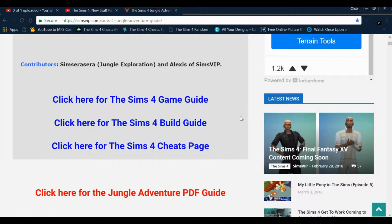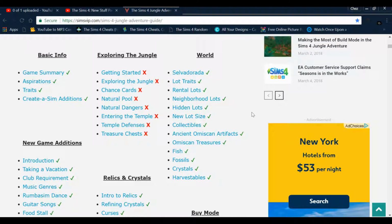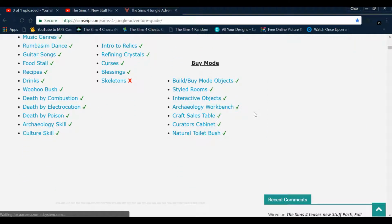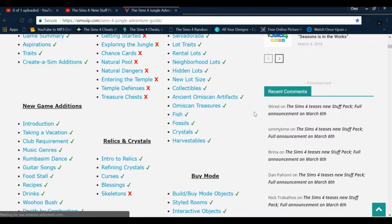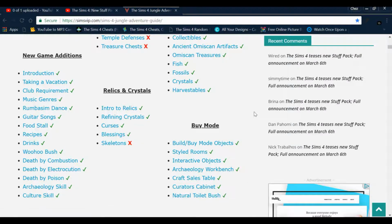these right here are what they have and have not done in the guide yet. But they've done most of the guide. I'm pretty impressed. They haven't done literally like 9 sections out of all these sections right here. But mainly what I wanted to go over is collectibles, relics, and deaths.